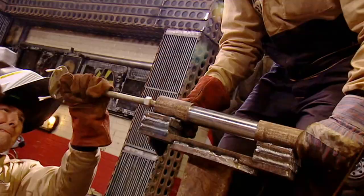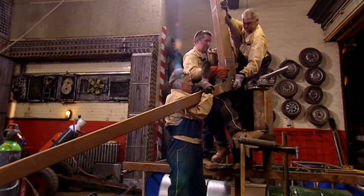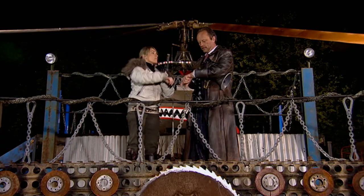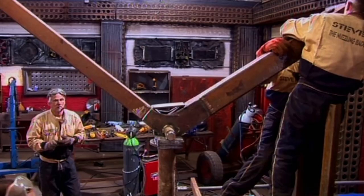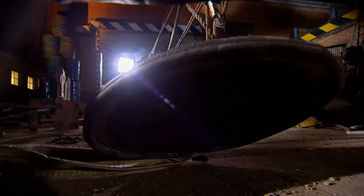With the countdown running, the Badgers drag their crane arm into position, as the Scots put the finishing touches to their suction pad. Hang on, let's get this magnet in. It's nice. You boys won't get it out of here tomorrow. With a gas vein, isn't it?